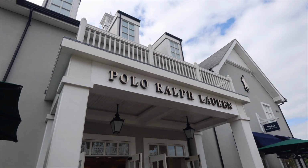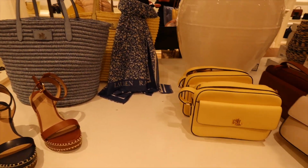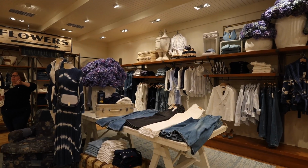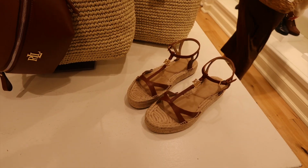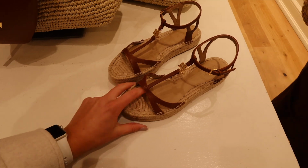So I met up with my friend Emma today. We started off in Ralph Lauren, which is one of my favourite shops. I wish I could buy everything in here. I just love the aesthetic. I love all the clothes, but it is just so expensive. We did though find a few good bargains in here.